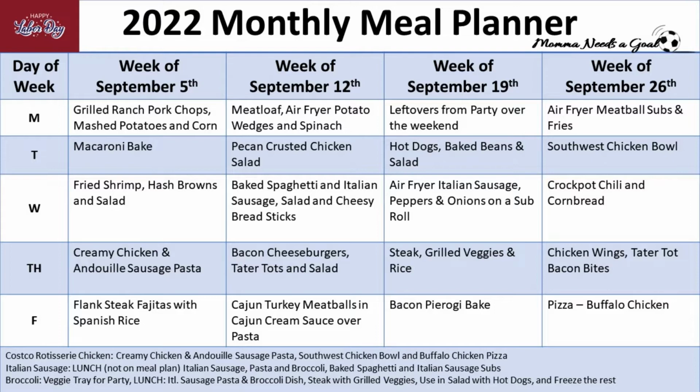And then I moved on to the next dish, which was the Southwest chicken bowl. I'm like, okay, let's figure out what day I want to make that. That's something that's quick and easy to do, so I make that on the days where I might have some errands or something to do. So I went ahead and plopped that down on the week of September the 26th, on that Tuesday. My son did not have to work that day, and he's the chicken eater, so I made sure I did it that day.